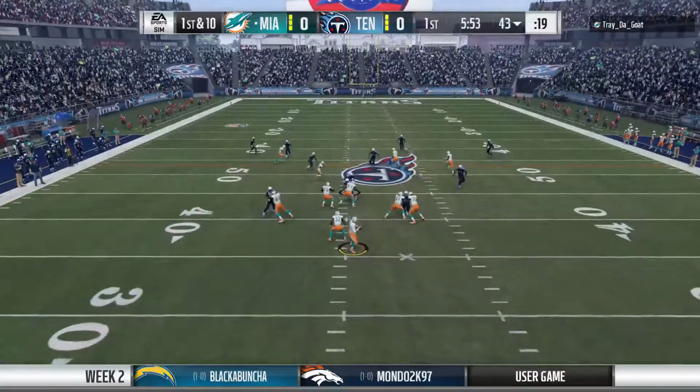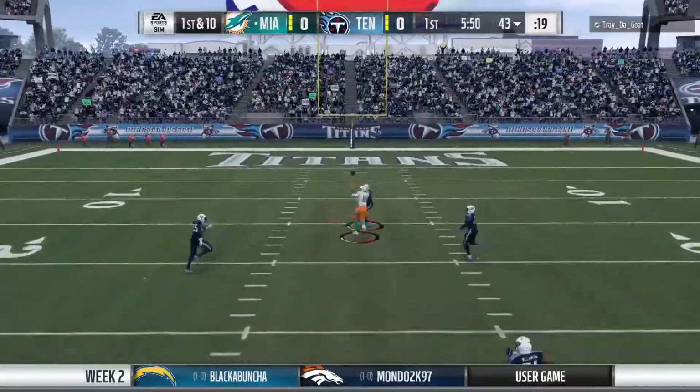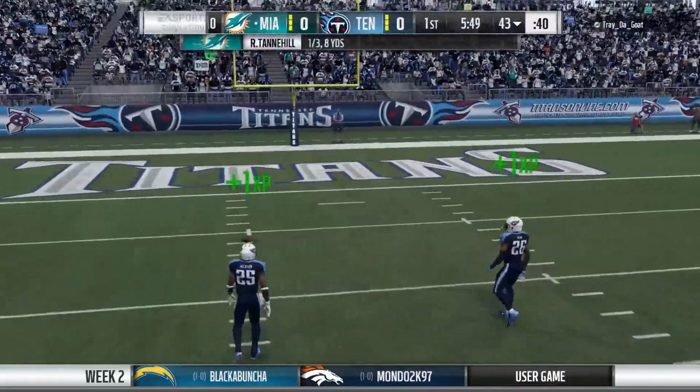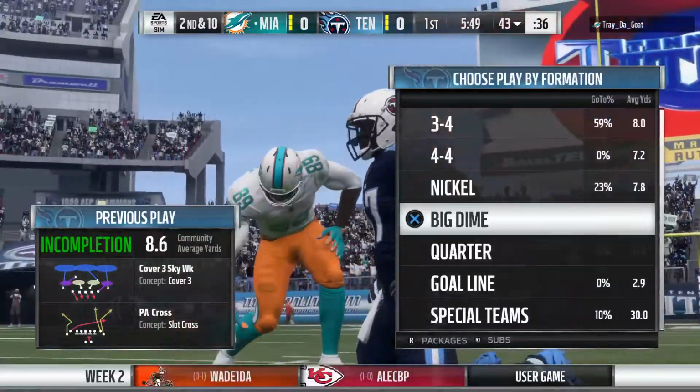They go play action here on 1st down. He's going to let this go deep, back over the middle. He couldn't quite hold it. Got hit. Ball pops out, incomplete.